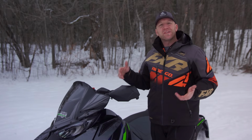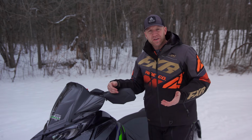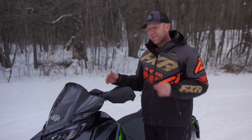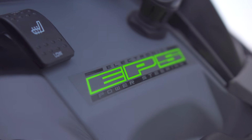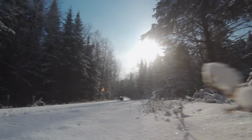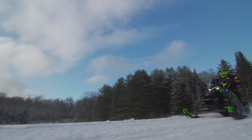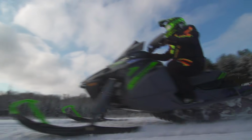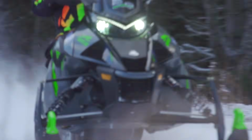Now, I haven't said much about the EPS steering on this cat. While I am a fan of the stock ZR steering feel without EPS, I will say that the EPS system is going to add big benefits for high-mile riders. If you're going to have power steering on a sled, having it on a 4-stroke just makes sense. The added weight of the engine increases ski pressure and therefore opens up the benefits of power steering. Yes, the EPS system does add in a fair bit of weight, but again, you're talking about a 200 horsepower class sled with all of the bells and whistles.